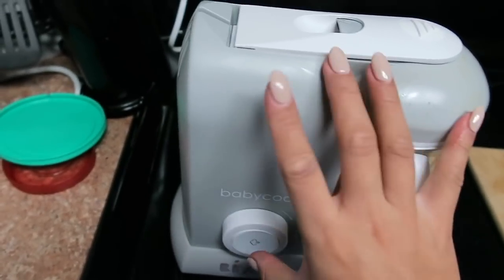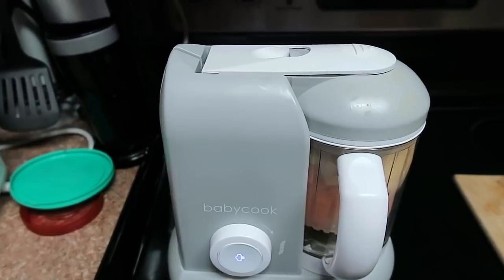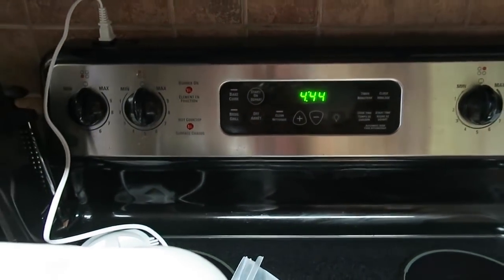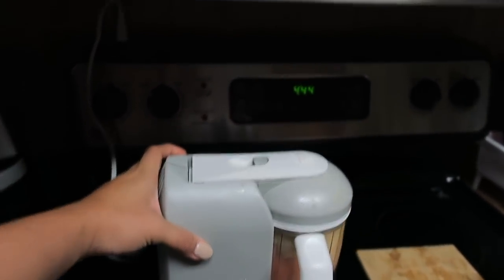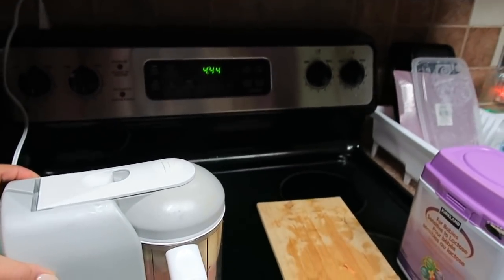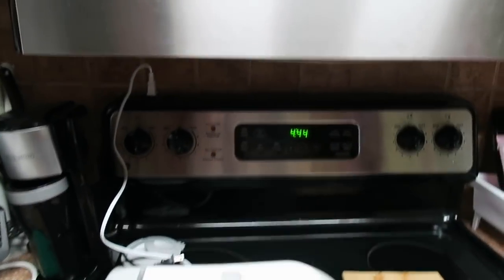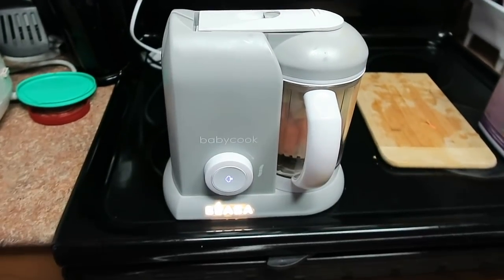Then you shut it. Press steam. It should take about 15 minutes or so. And you're gonna want to keep it out in the open instead of tucked in underneath a cabinet or something like that, because the steam is gonna come out, so you don't want the moisture building up underneath like a cabinet or microwave or something like that.